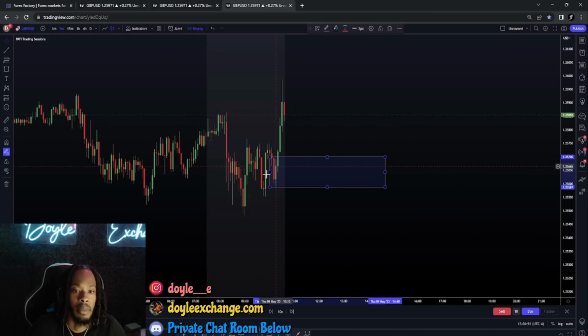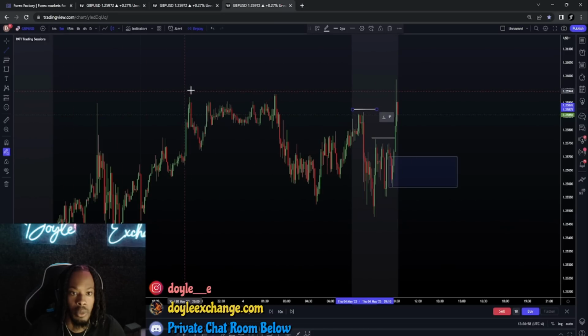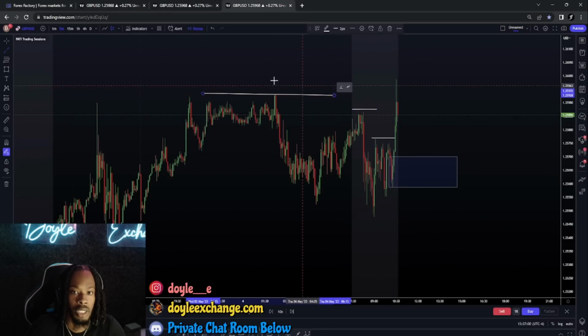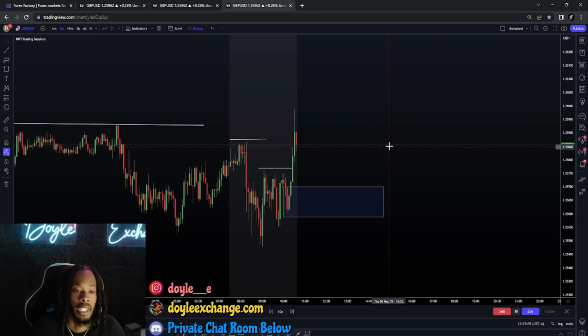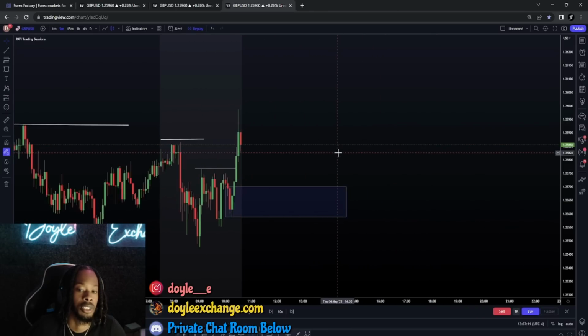We had a 5-minute demand zone. We broke structure. We broke this minor structure, this minor structure. And if you zoom out, this is a major breaker structure, which means there is no price action above this area. So this is a whole new high for that day. So I'm just like, okay, this is very good. This is a very good breaker structure right there.